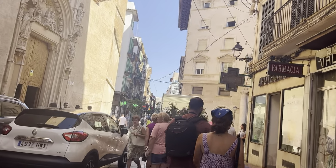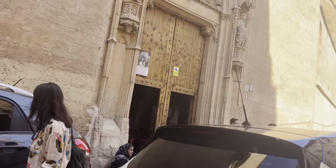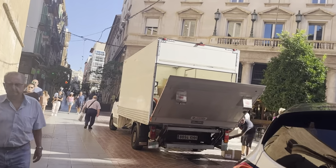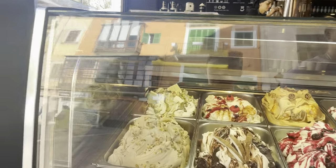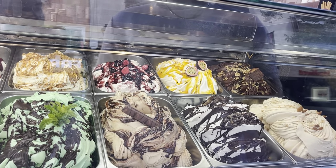This is cute. It's very hot, it's only 10 a.m., it's probably about 30 degrees. Oh look, that looks cute. Jack's just spotted this ice cream place. Hola. Oh, they all look good. Yeah, I think that's what I would go for.